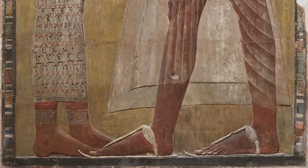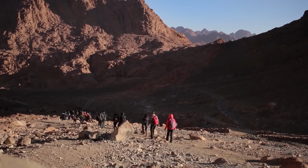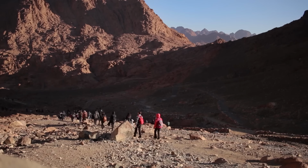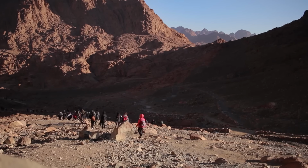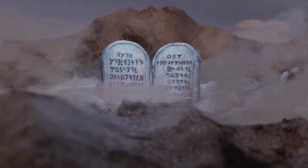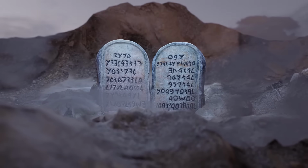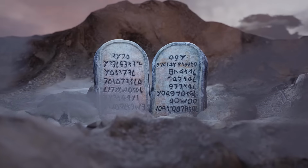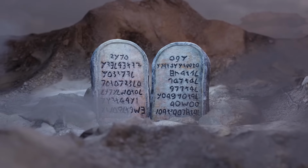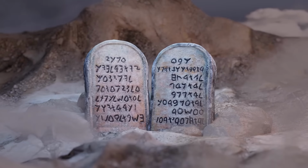Mount Sinai holds a unique place in the history of the world's great Abrahamic religions. For Jews, Christians and Muslims alike, it is revered as the site where Moses received the Ten Commandments from God. This pivotal event, recounted in the book of Exodus, forever linked Mount Sinai with divine revelation and the establishment of moral law.